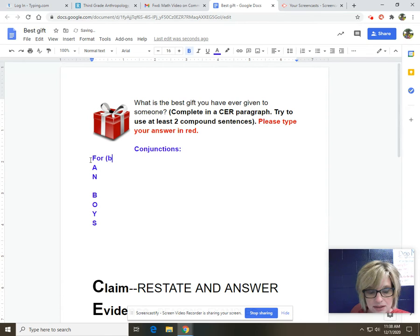So the F stands for for, which is a fancy because. So if you can usually use the word because, you can use the word for. And is when you're adding one more, which I think is pretty easy. Nor is a negative, like, for example, no, I do not want pizza for breakfast, nor do I want chocolate cake for breakfast. Now, that's a joke. Both of those sound pretty good to me.